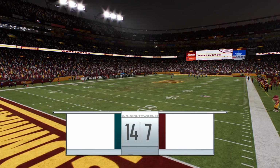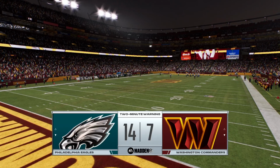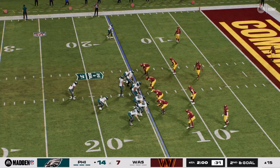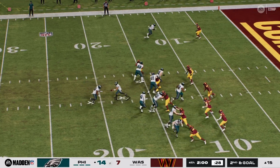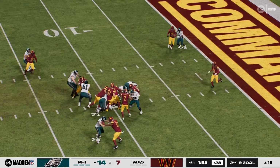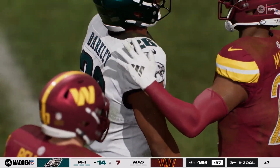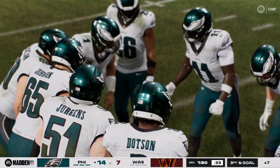We've hit the 2-minute warning here in Landover. Eagles feeling lucky with a 7-point lead. Setting up 2nd and goal. Straight ahead, here's Barkley. And they're going to bring him down after he drives it down to the 7. It's an 8-yard gain, and that gives them a much better look here on 3rd and goal.